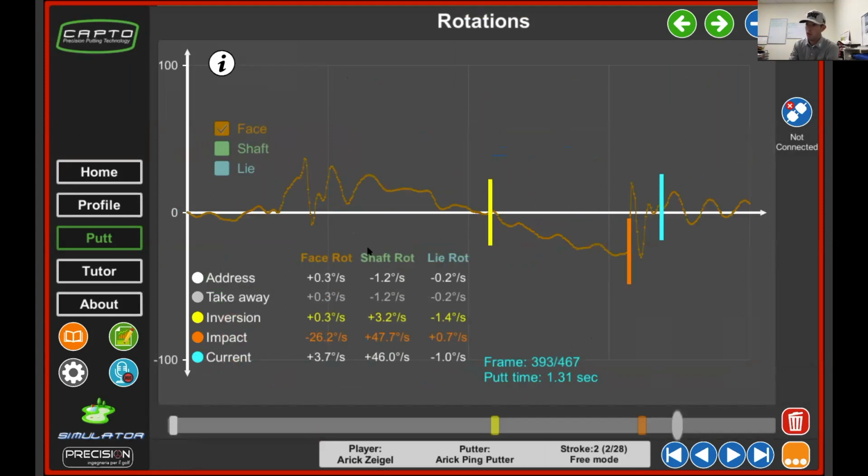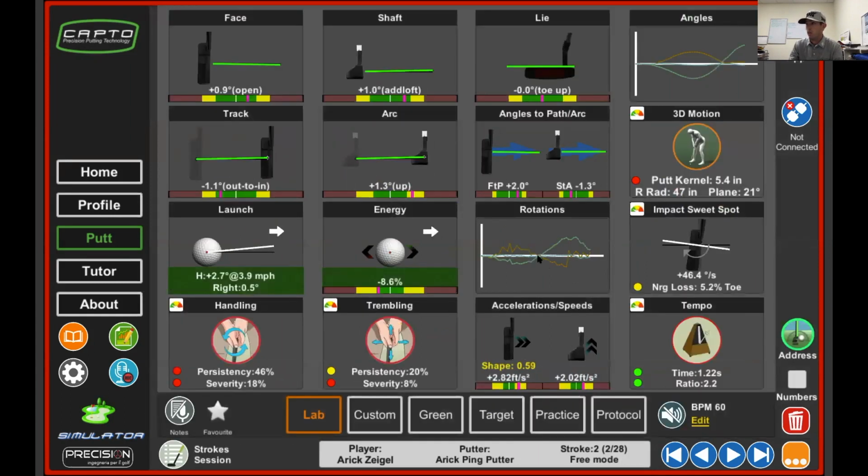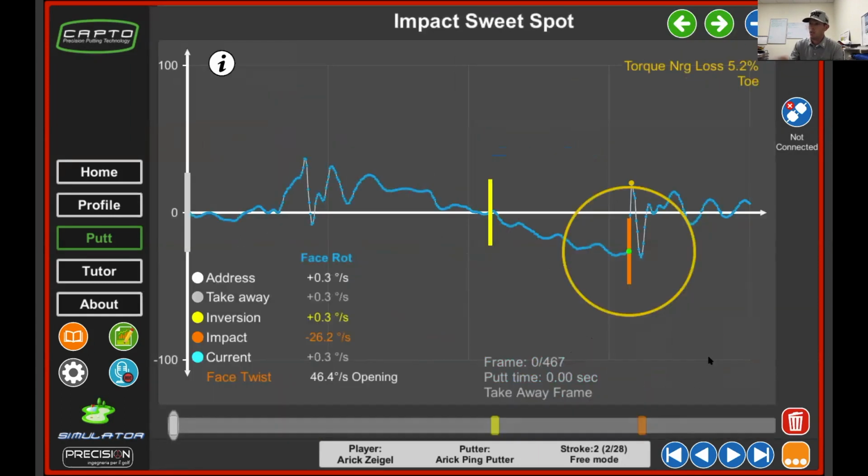Rotations, this is just showing you the degrees per second. Any rotations, face, shaft, lie, you can scroll through that. That's a nice feature as well. Rotations, we got the impact sweet spot. So this is just another way of looking at that torque.